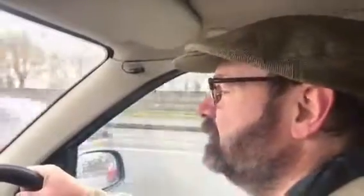Right, we're in 5th again. It really feels like it could do with an extra gear. It's doing 2,500 RPM. Sounds like it's doing 4, but never mind.